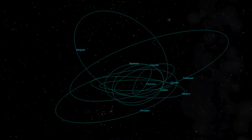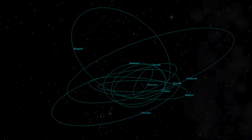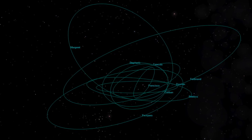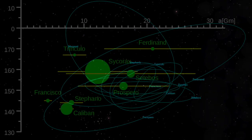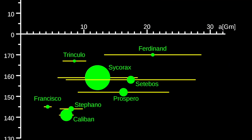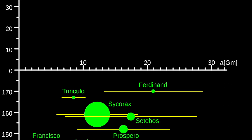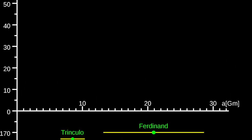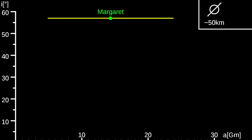The other recent satellites to have been added to Uranus's moon roster are the Irregulars. These all orbit at a distance beyond the major moons and are suspected of being captured objects, roped in by Uranus's gravitational pull. All of them have retrograde orbits, with one lone exception, Margaret. It is the only Uranian irregular moon with a prograde one.